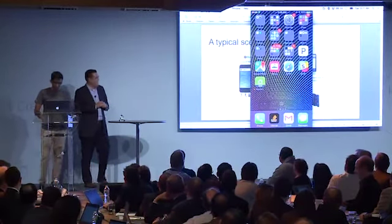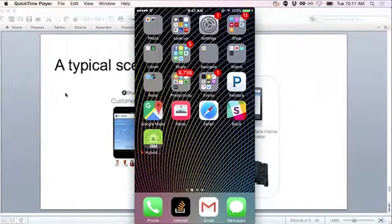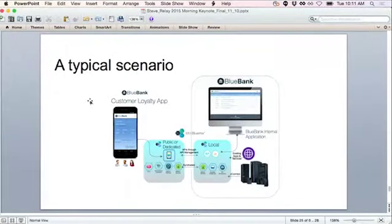There we go. Okay, so Bluebank built two applications using Bluemix. On the left, there's a mobile application on Bluemix Public, and this mobile application is for their customers to manage their loyalty points, maybe redeem them, buy airline tickets, etc. The second application is an internal web application, runs on Bluemix Local. So let's take a look at each of these apps.